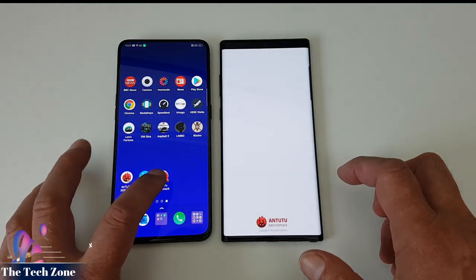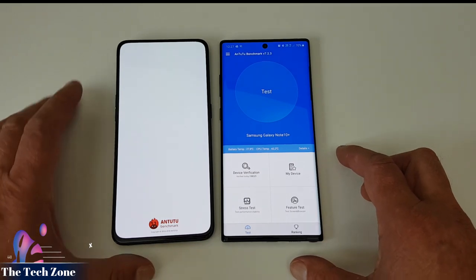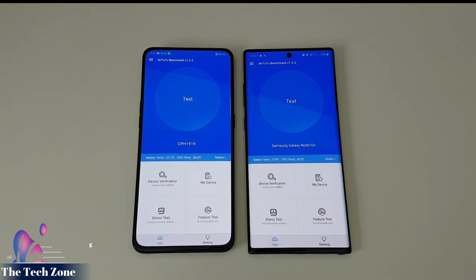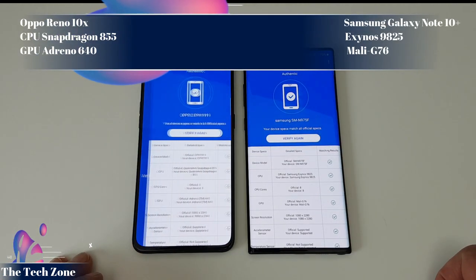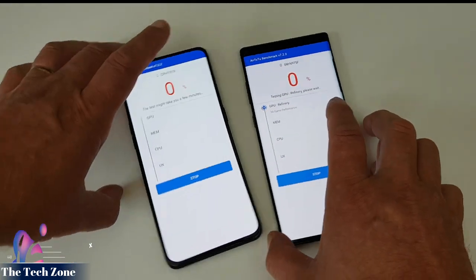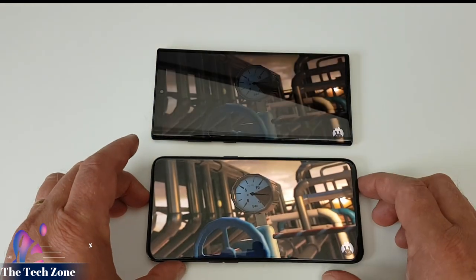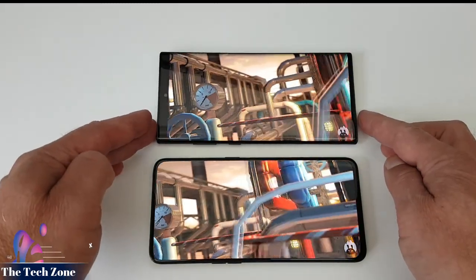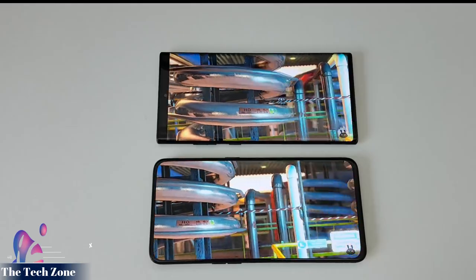After closing all applications, I will launch Antutu, that is a graphic performance analyzer. I will first let the program analyze the internals, and here you can see the differences between the CPUs and GPUs on these devices. So now we'll move on and start the test. I will fast forward the test because it's not so interesting to see this running for several minutes. So yeah, let's move forward.